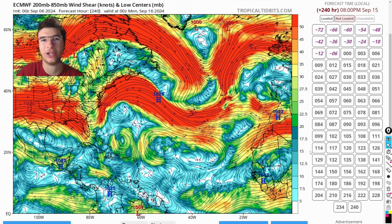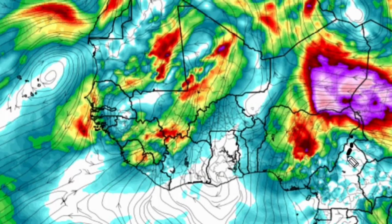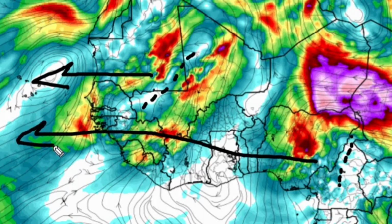But I want to take a look at something that is extremely abnormal that some people have been mentioning. Here we are backing into our GFS model, and we are taking a look at a brand new product, the 650 millibar winds, basically your tropical wave identifier here. This product is quite important. It'll basically show you where tropical waves are. You can see we have a wave here, and we have an elongated wave right up here. And so this wave is going to, of course, move out into the MDR, followed by this one behind it.